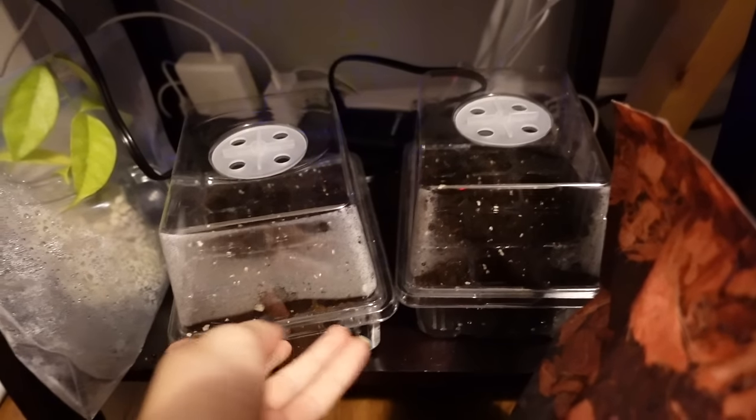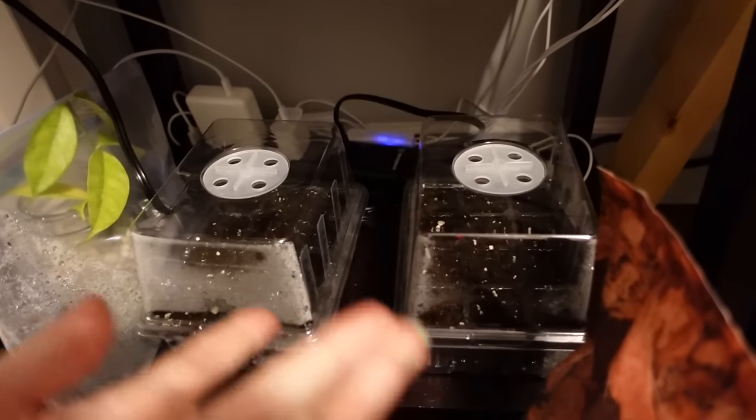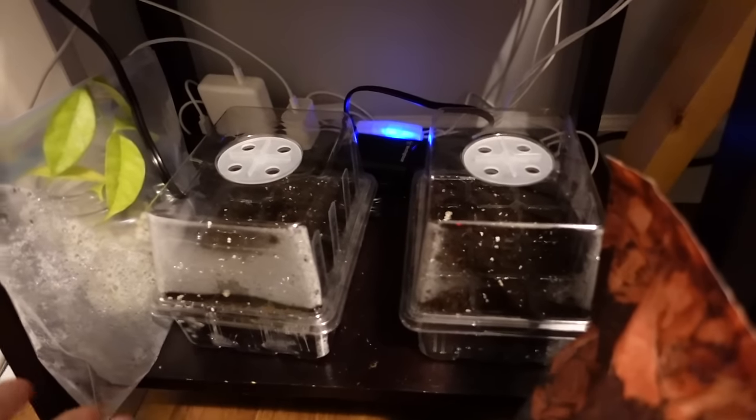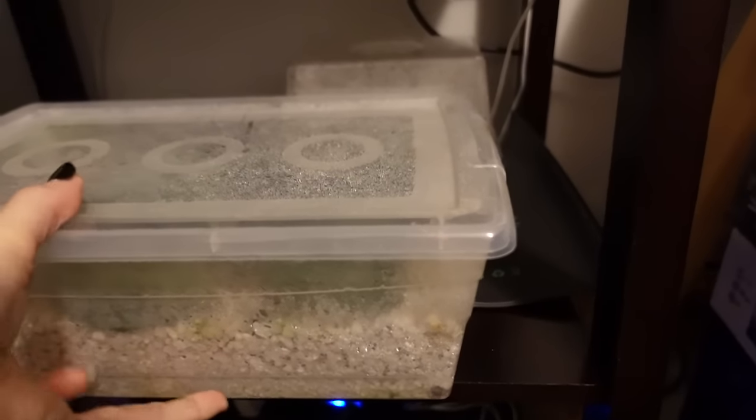I think I did 12 different things just to kind of try out and see what's actually going to work for me, because some of these seeds are kind of old as well, like 2 years old. So we'll see what actually sprouts.